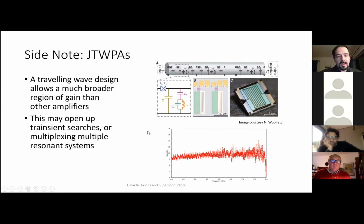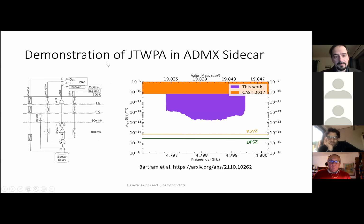On top of the main ADMX cavity, we have a cavity that we call sidecar, because it's kind of bolted onto the side. And we use it to test new technologies, both tuning and amplification. Most recently, we tested one of these JTWPAs. We were also testing a different tuning mechanism that really wasn't a great tuning mechanism, so we explored a very narrow range. We didn't fully explore this JTWPA's 4 to 8 gigahertz. However, we were able to turn it on, get a good noise temperature, identify the right way to calibrate, and get an axion result.